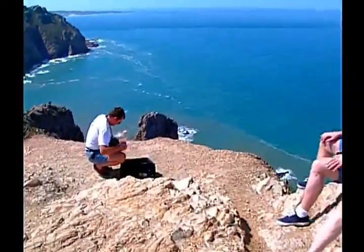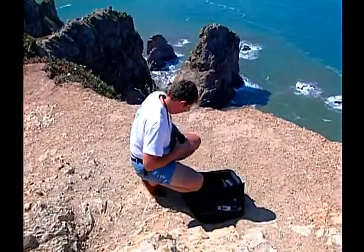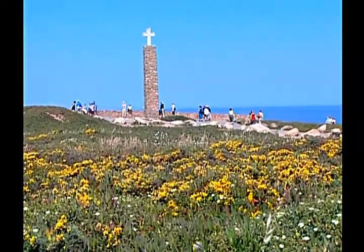A portion of the Cape's hiking path runs along the edge of Western Europe, literally. The sheer cliff drops 140 meters to the sea.